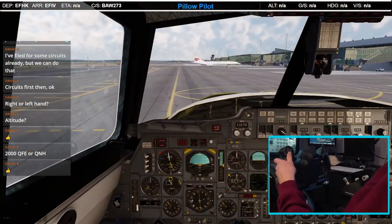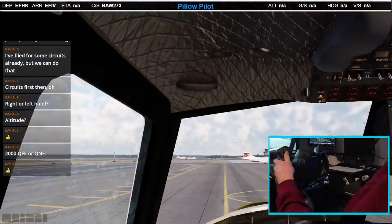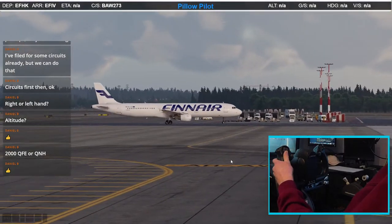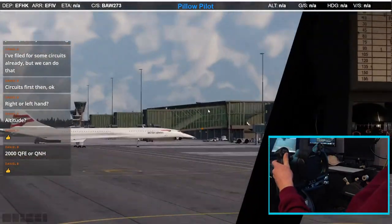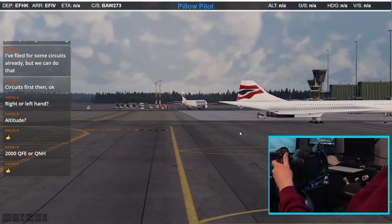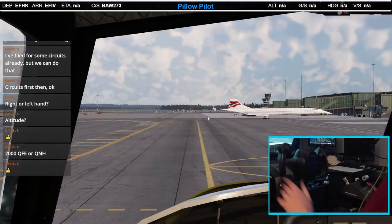Unicom, Speedbird Concorde. Correction. Oops, wrong frequency. Unicom, Speedbird Concorde 272 is pushed back from the stands. We're going to be doing circuits around runway 22 right, taxiing out to holding point 22 left. Correction, 22 right, we'll be taxiing out to holding point 22 left. Helsinki traffic, Speedbird Concorde 272.